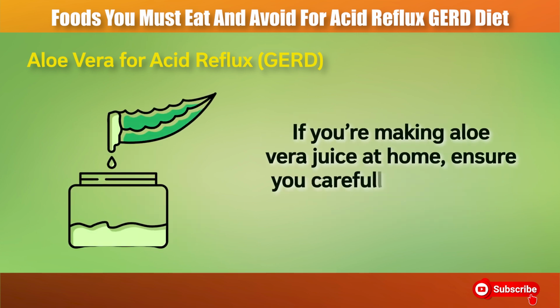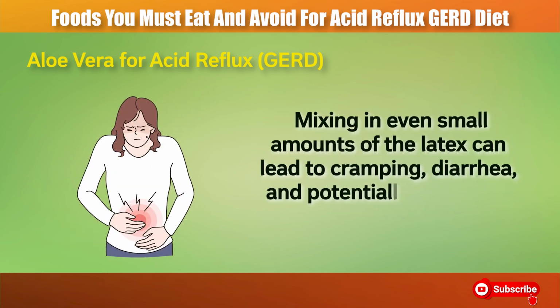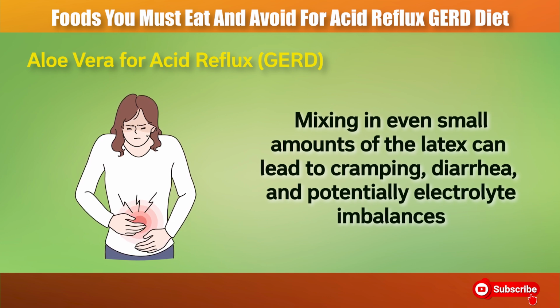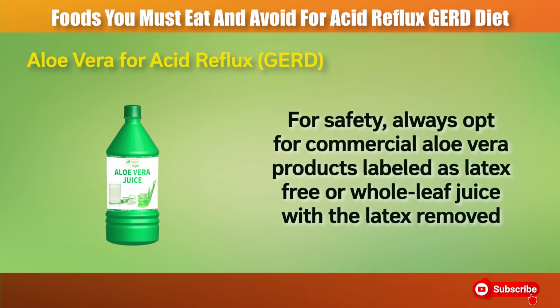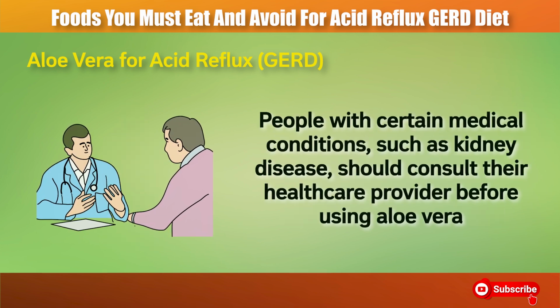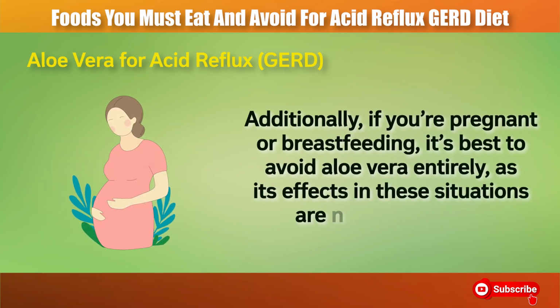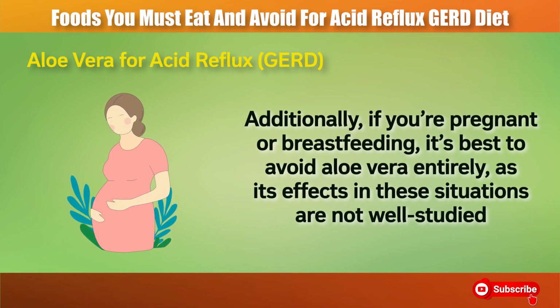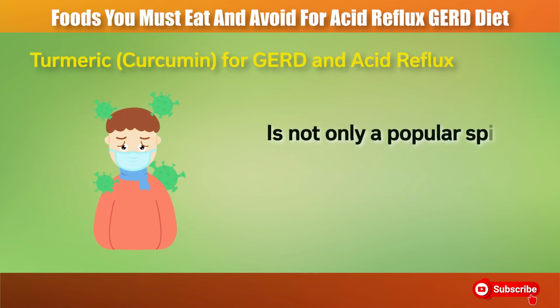If you're making aloe vera juice at home, ensure that you carefully extract only the inner gel. Mixing in even a small amount of the latex can lead to cramping, diarrhea, and potentially electrolyte imbalances. For safety, always opt for commercial aloe vera products labeled as latex-free or whole leaf juice with the latex removed. People with certain medical conditions like kidney disease should consult their healthcare provider before using aloe vera. Additionally, if you're pregnant or breastfeeding, it's best to avoid aloe vera entirely, as its effects in these situations are not well studied.